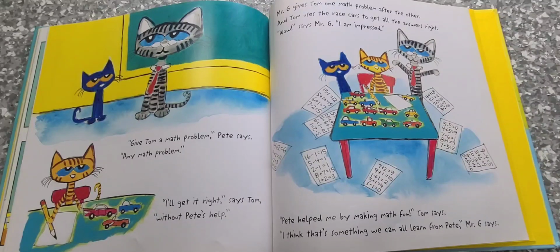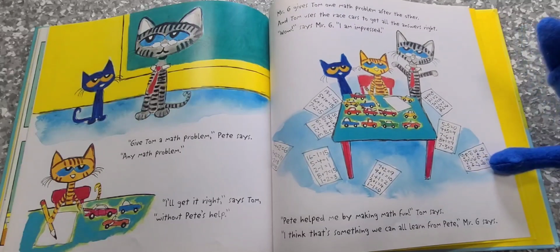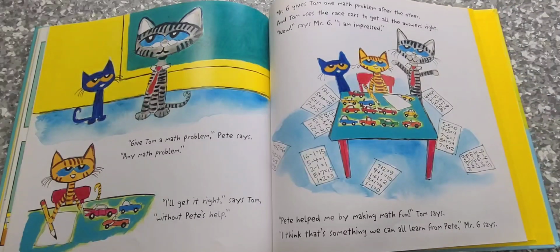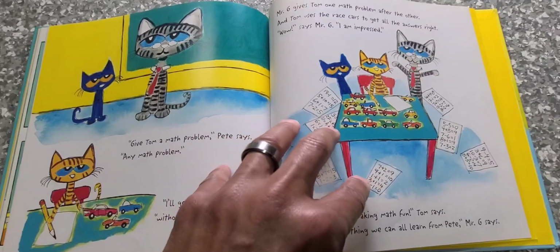Mr. G gives Tom one math problem after the other, and Tom uses the race cars to get all the answers right. Wow, says Mr. G. I am impressed. Pete helped me by making math fun, says Tom. I think that's something we can all learn from Pete, Mr. G says.